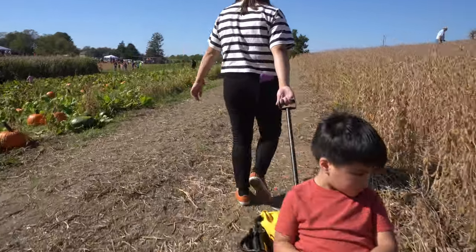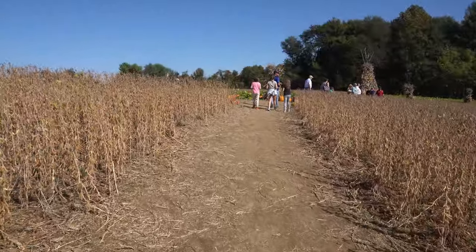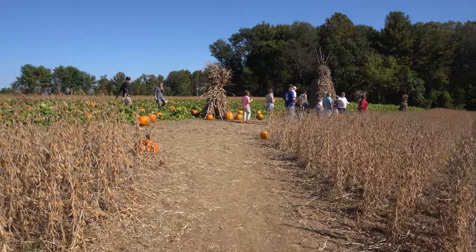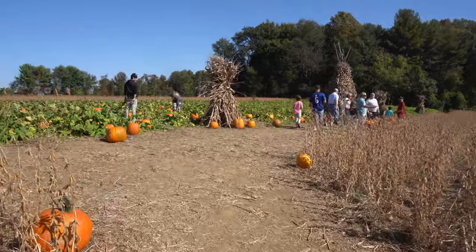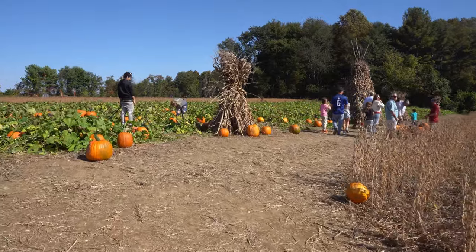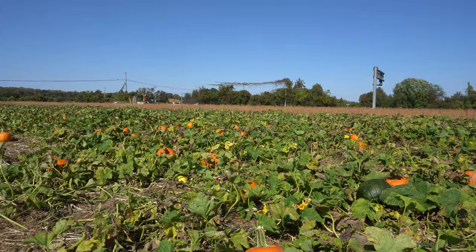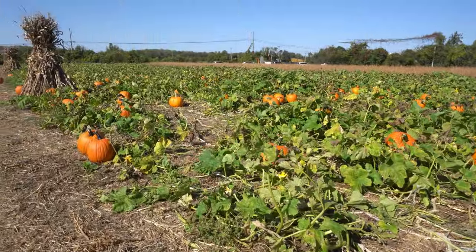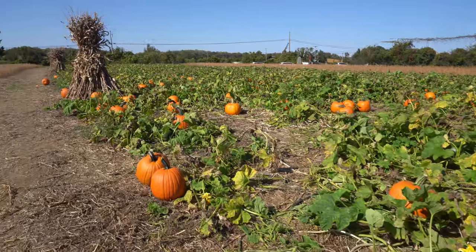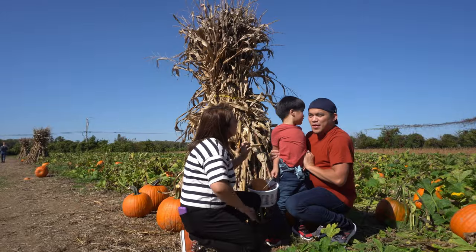Pumpkin patches filled with pumpkins and lush greens. Passing these stalks of soybeans will take you to another pumpkin patch. Here you can also see cornstalk teepees, where kids can play and hide out for fun. How many kisses?